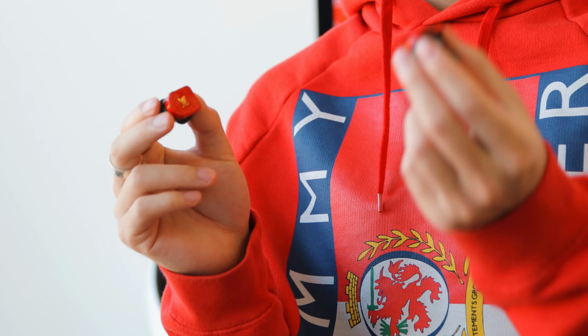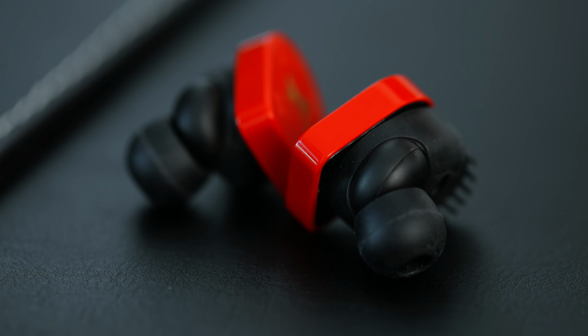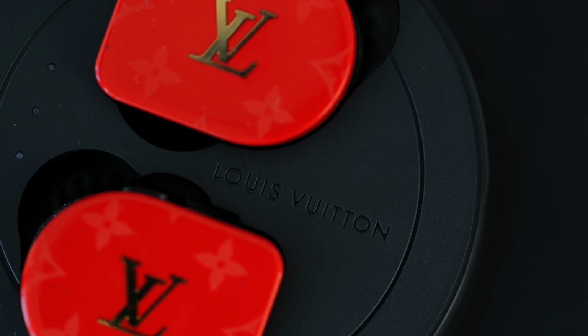So when it comes to the spec sheet, these pair of earbuds have a 10mm beryllium driver, and the sound quality was actually pretty good. The mids and highs were definitely there, but one thing that I definitely noticed was the fact that the noise cancellation was pretty good because of the size and the plug of these earbuds. It just had a good level of separation each side, but I did find the highs to be a little bit too strong for my liking.